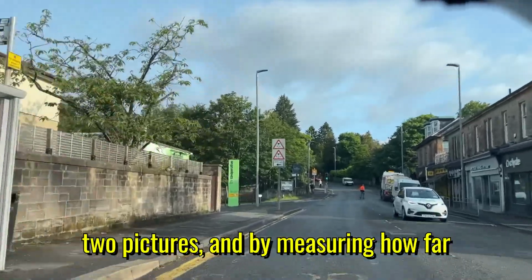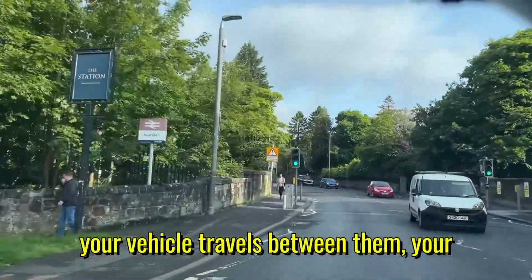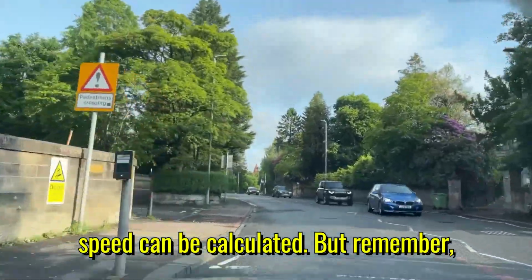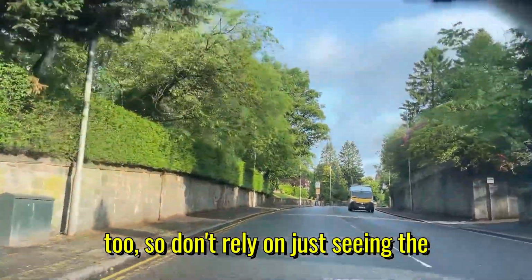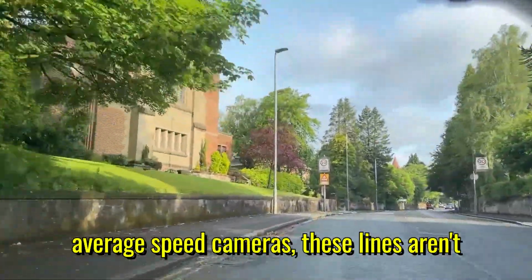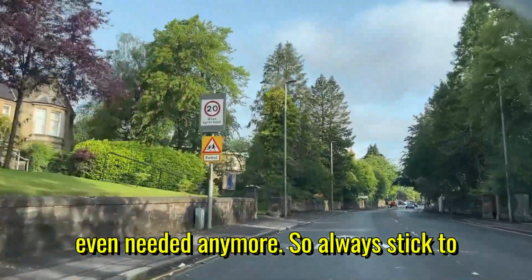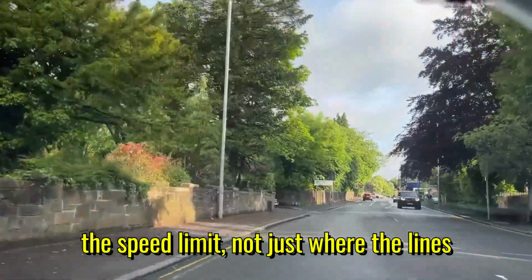The camera takes 2 pictures, and by measuring how far your vehicle travels between them, your speed can be calculated. But remember, the speed camera works beyond these lines too, so don't rely on just seeing the markings. And with modern digital and average speed cameras, these lines aren't even needed anymore. So always stick to the speed limit, not just where the lines are.